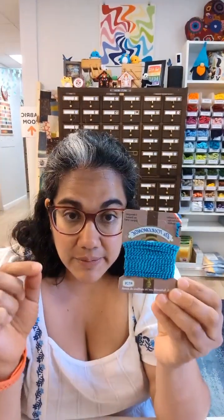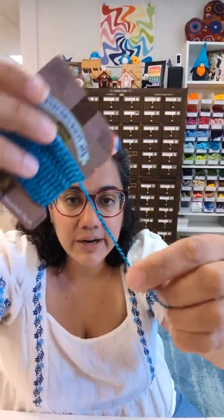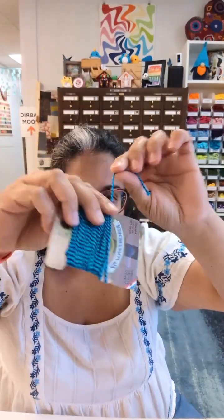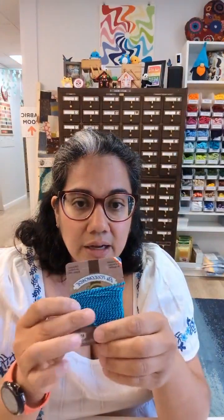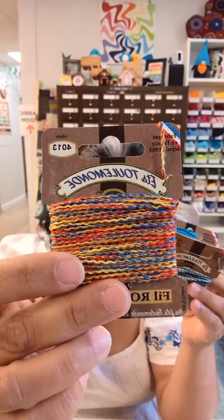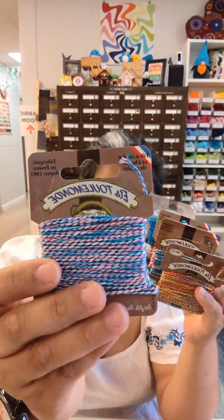So what a gimped thread means is that it is a thread where the inner thread is very tightly twisted, and then there's a secondary thread that is wrapped around the inner one, so that it creates almost like a cord, like gimped cording, that is used a lot in upholstery, home decor kind of stuff. But you can use this in embroidery and in stitching, especially with couching work. So you would take this and then you would use another thread to couch it and attach it onto your fabric. I saw some examples in the shop using this, and I was really intrigued. So I got myself a couple different colors to play around with and see what I thought.